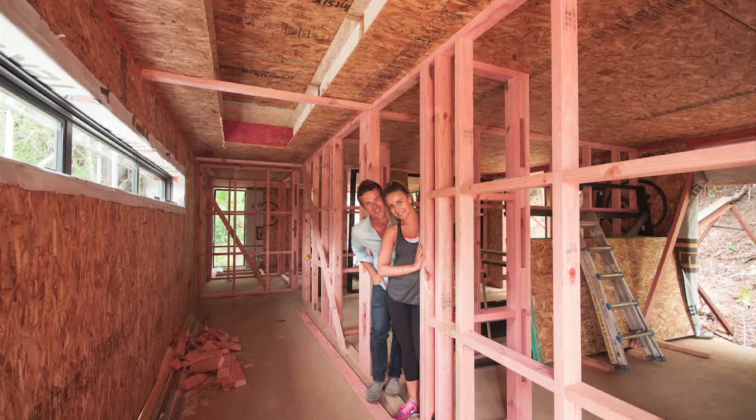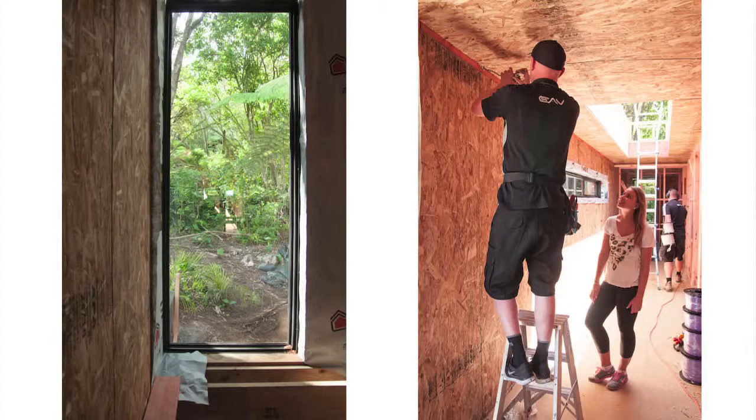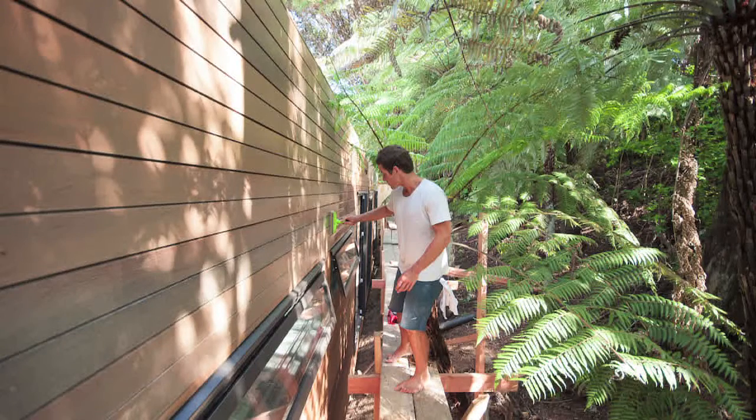Internally, the walls are your timber framing, all the external walls are the panels. Our master bedroom to wake up to in the morning, so full height, pretty much everything is full height, windows and doors. And there's the wiring going in pretty quickly with clad and cedar, blending it into the landscape.